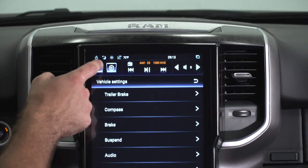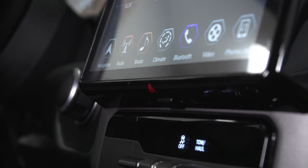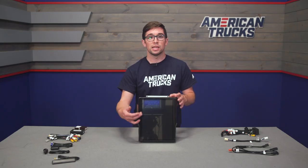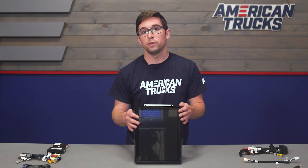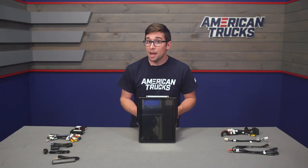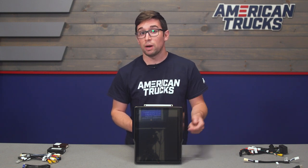So when you power on the display, you'll see a row of buttons down here at the bottom that are always present regardless of what screen or function you're using. One of them is climate, and tapping that will take you into a screen that allows you to adjust the fan speed, temperature, etc., as well as any other comfort items such as heated seats if your truck is so equipped. If your truck has a backup camera or parking sensors, these are also retained and the camera's feed will display right here in the unit.